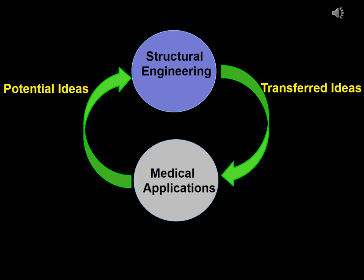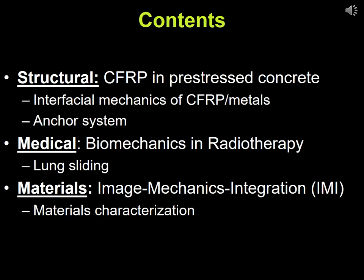We'll present the structural part where the ideas start to evolve, where we investigate the carbon fiber reinforced polymer in a pre-stress concrete application. We'll address in particular the anchor design to grip the CFRP rod, or recently that we developed as well, the CFRP plate or rod for pre-stress concrete application. And this comes after the interfacial mechanics of metal and composite couples.